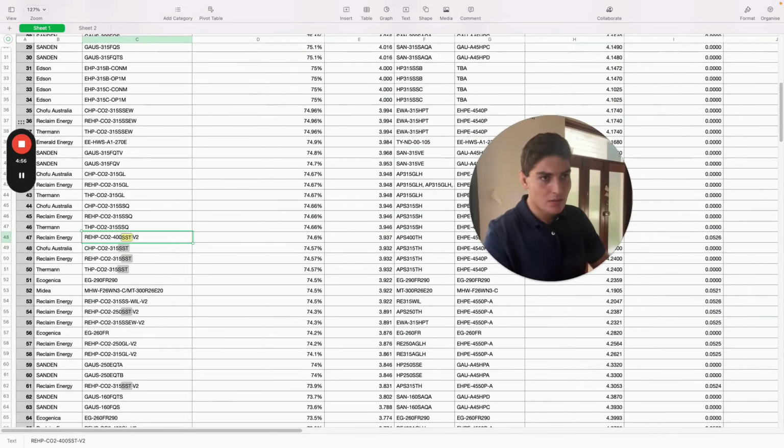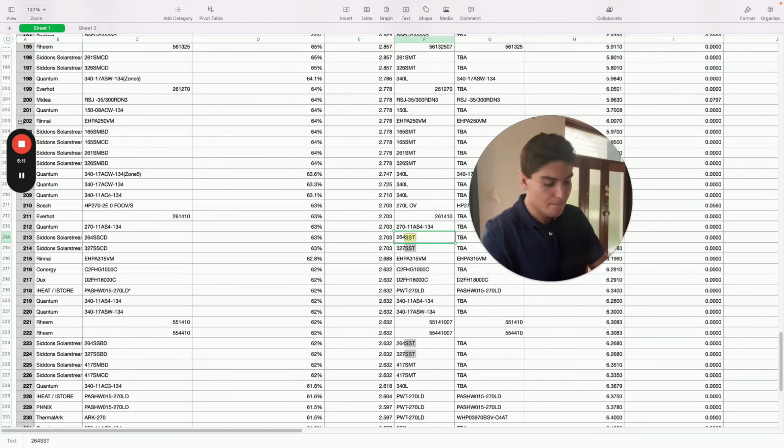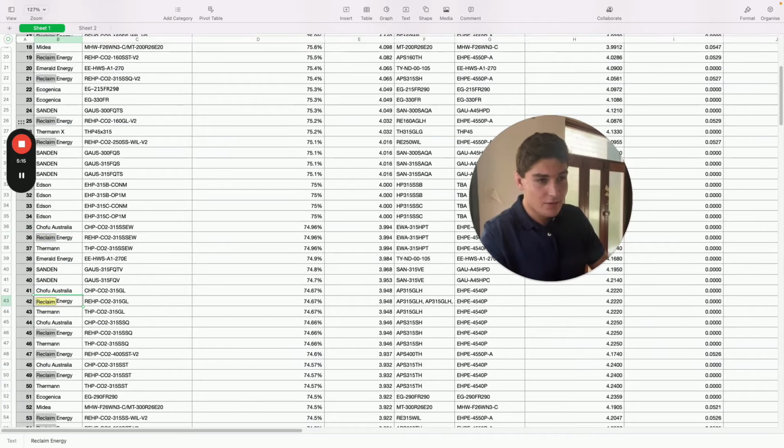SS2, SST, reclaim, interesting. Just looking for SST, no B. This is fun, isn't it?